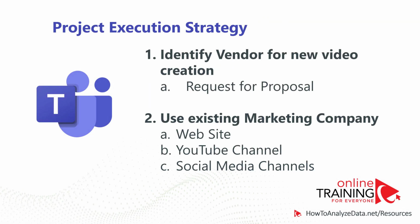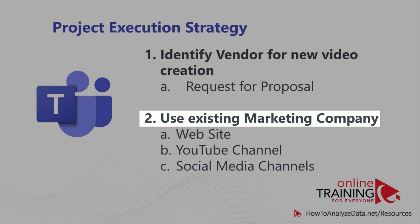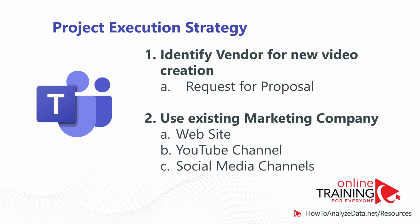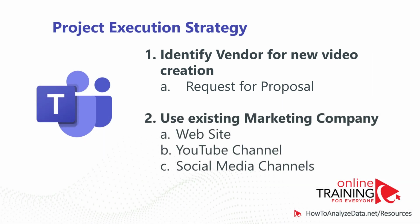Our strategy is to find a new vendor to create a video and use an existing vendor to market the video. To be compliant with laws and regulations, we are required to create request for proposal, reach out to the vendors, evaluate request for proposal, and then select the vendor. It is a very formal process, and in the end, we would need to be able to explain the results to whoever might be asking questions.